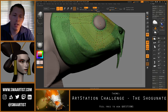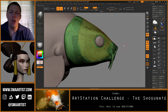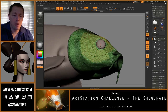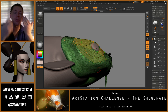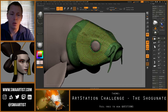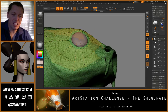Yeah, this is a fish, but the principles are exactly the same. Things like this gill, I want this to be able to open up right through here, and open away from the face, or open away from the body. So as I prepare this topology, I'm trying to think about what the flow is, what the movement needs to be.